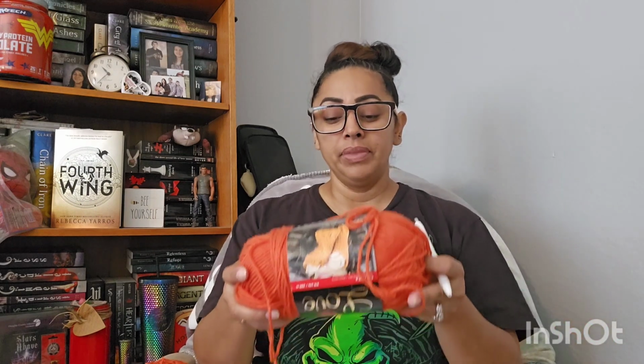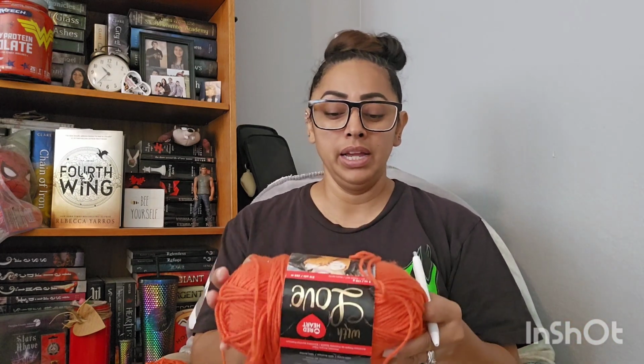My mom's birthday is on Saturday, and I sold my last pumpkin pillow that I had out there, and she was so sad because she really wanted it. So I had 3 extra skeins of Red Heart with Love, and it's called Tiger Lily. So I had 3 of these left. Perfect for a pumpkin pillow, right?